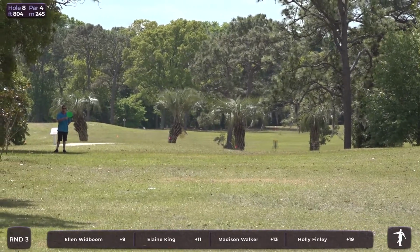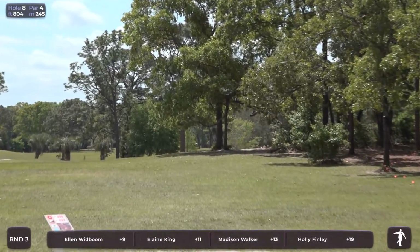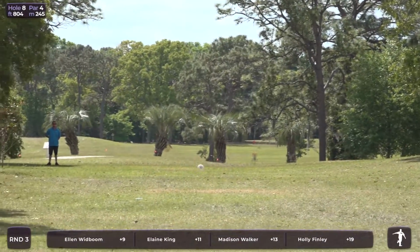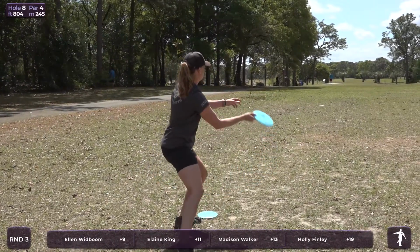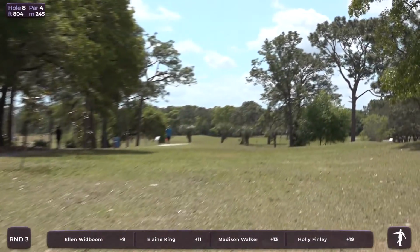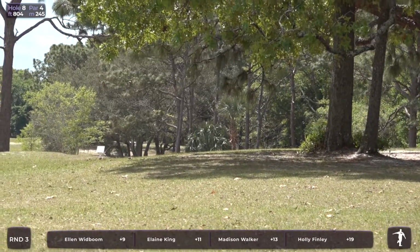Right. That was a great drive. Yeah, Elaine is crushing those MVP discs. Hey, Holly, your pocket's out. Little late, Ellen. Thanks a lot. Star Katana, full send. So a lot of the times I actually feel more comfortable doing a standstill. I feel like it takes a lot of uncertainty out of the equation, for me at least, and I'm just trying to lay it up, so that was a Firebird.